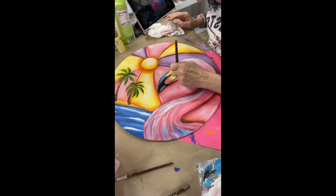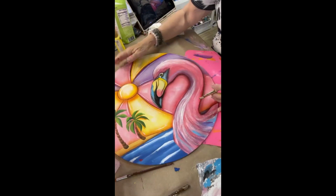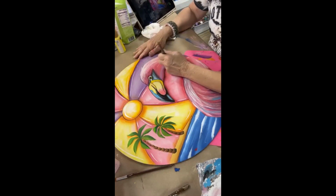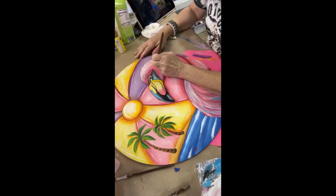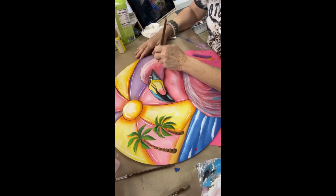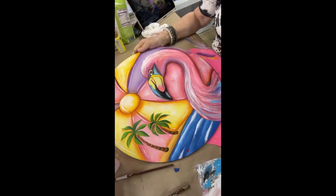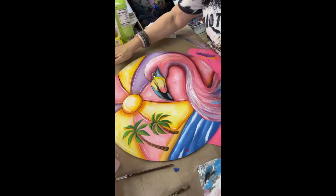Add some white in here. I'm probably going to finish one for my group because I'm just adding colors and not actually having a plan for the whole thing. Add some yellow in first and then a little bit more pink.